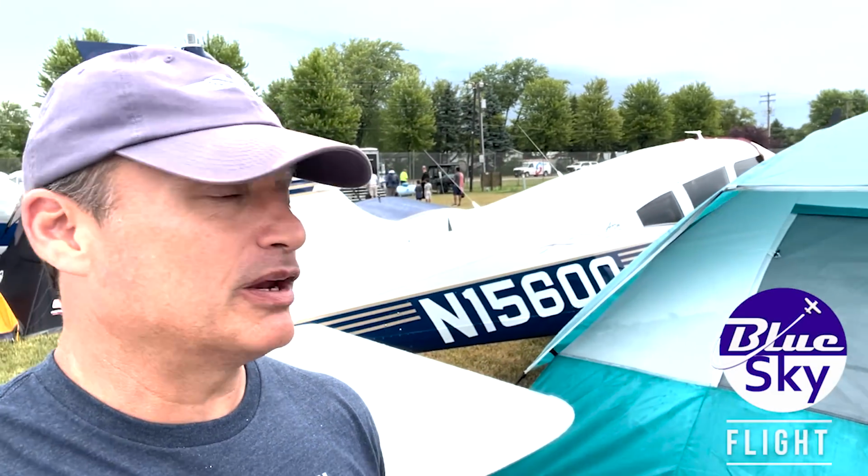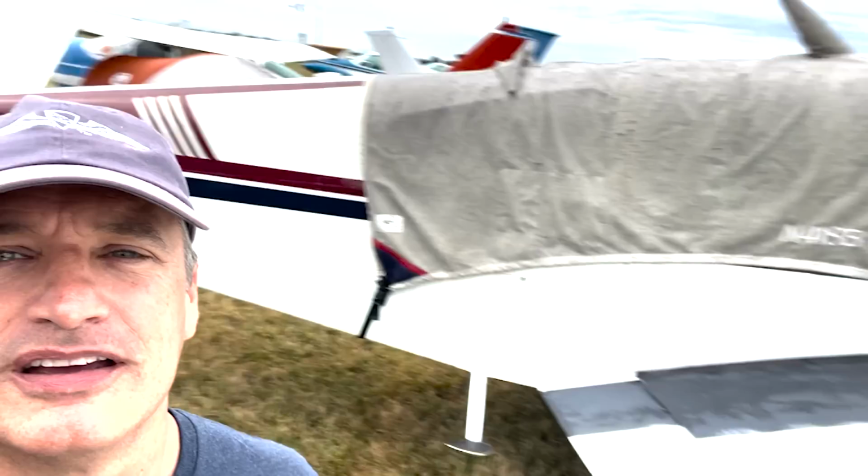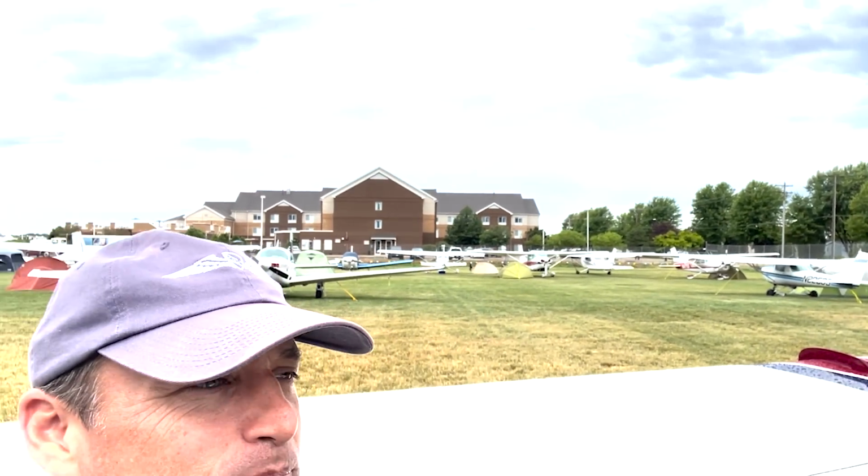So we survived the downpour. Happy to say the tent held up incredibly well in 40-mile-an-hour winds, so that was impressive. That rain has kind of moved on, mostly clear behind it. There's another wave of stuff that's supposed to pass through a little bit later on, but then hopefully the rest of the day is going to be pretty nice here.